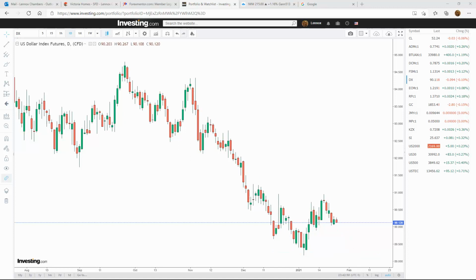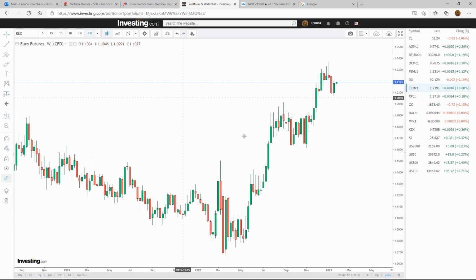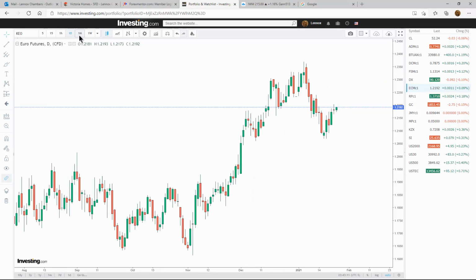Okay, next one is the euro on the weekly. The euro also had a pullback this week as expected again. So we got that pullback. Are we done? It's totally possible. We could be looking to push back up again. On the daily time frame, yes, we came back down to our support. We're pushing to the upside. We're going to get a little bit of a pullback first before we continue to the upside. That's the most likely scenario going into this week.